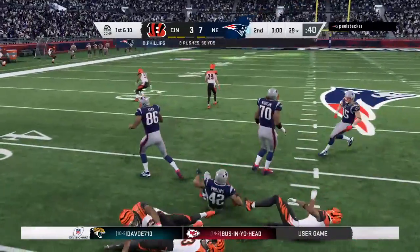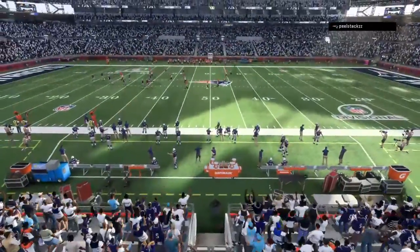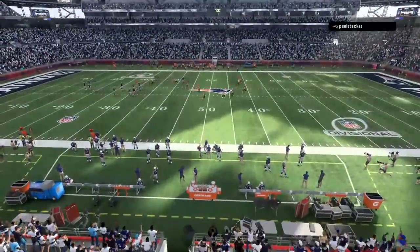On 1st down, it's Phillips. And he gets this one just shy of the 40. They'll mark him down at the 39. So it's on to halftime of this AFC divisional round matchup.